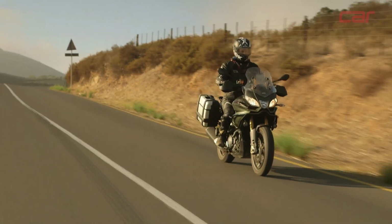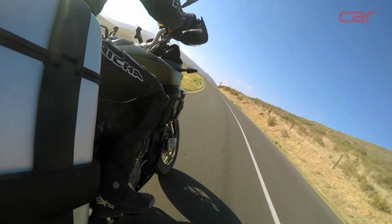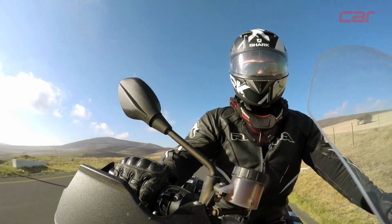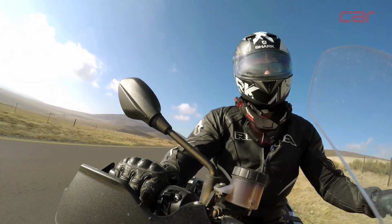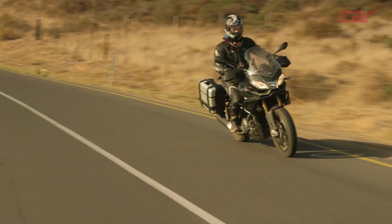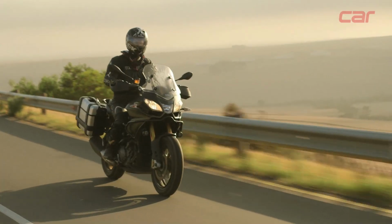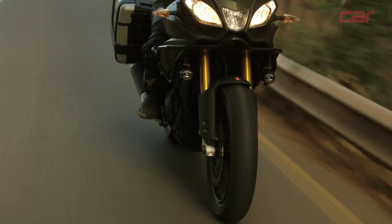Because of its large fuel tank, you're able to cover a good few 100 kilometers before you need to fill up. Obviously it depends on how you ride. We achieved a best tank-to-tank fuel consumption figure of just over 6 liters per 100 kilometers. On the other hand, the time when we really put in the throttle with every available opportunity, we managed around 8 liters. So I'd say around 7 if you ride with some enthusiasm and sometimes on open roads.